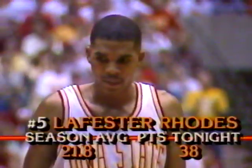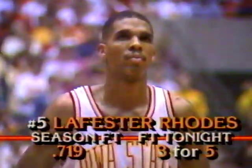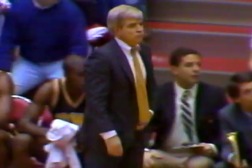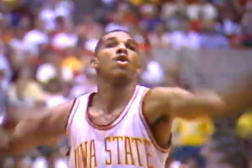Rhodes again in the action, and he'll go to the line for two. Only the second foul on Bill Jones. Lafester Rhodes will be at the line, and so far tonight, he's 4 of 6. Well, 3 for 5, according to that stat. Tom Davis looking on as Iowa State extends its lead back to 4. Short, and then it gets the roll. And that, for Lafester Rhodes, is 40 points in the ball game.